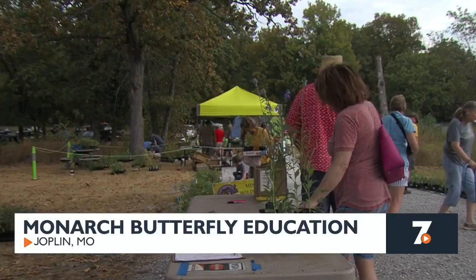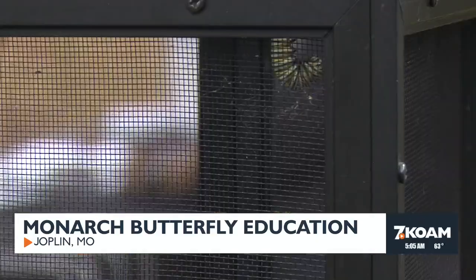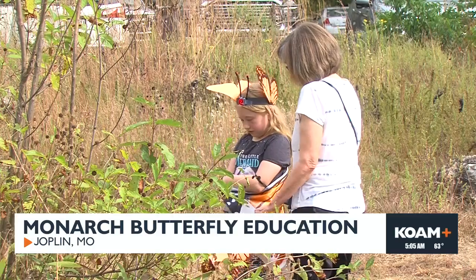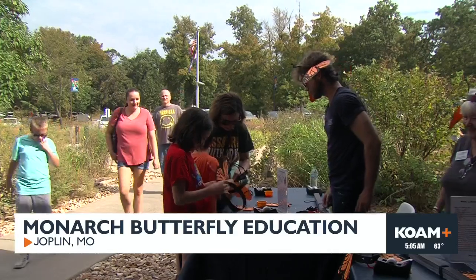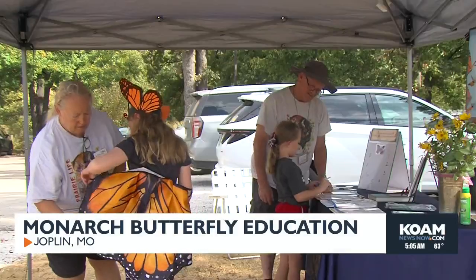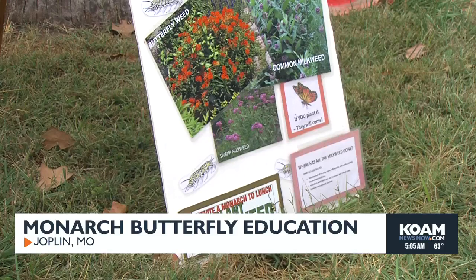Also fluttering its way to Shoal Creek Saturday was the Monarch Fest. The event is held in conjunction with the migration of monarch butterflies to Mexico. Kids could make monarch butterfly head crowns, do a scavenger hunt, and even do the monarch butterfly migration game where they pretend to be butterflies and see if they make it to Mexico or not, and more.